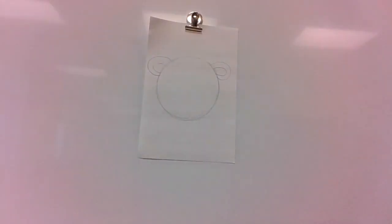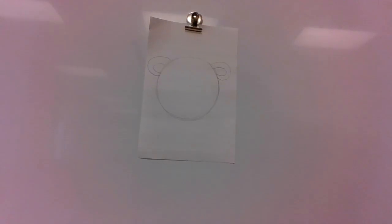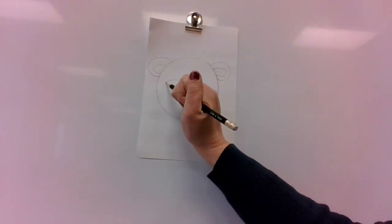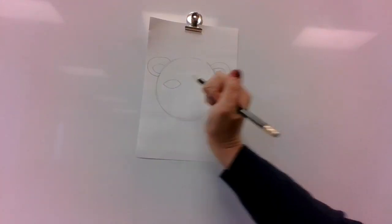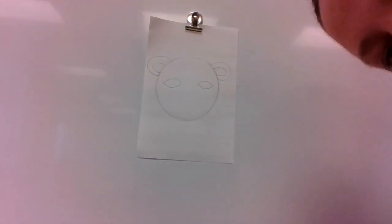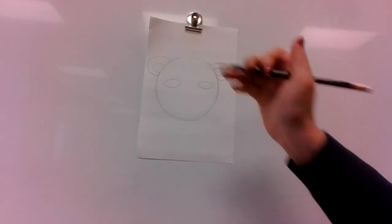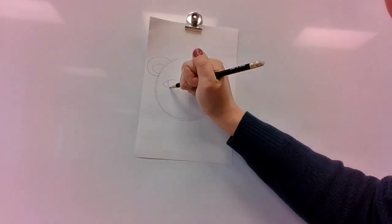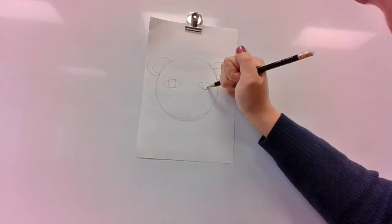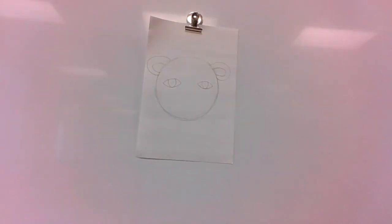All right, and let's go ahead and do the polar bear's eyes now. So I'm going to do kind of like lemon shapes. One on this side and one on this side. And after I do my eye shapes, I'm going to put in the pupil. And the pupil is a nice big round oval right in the middle. And we'll color that in black when we get out our crayons in a second.